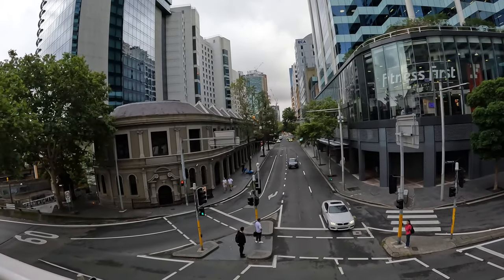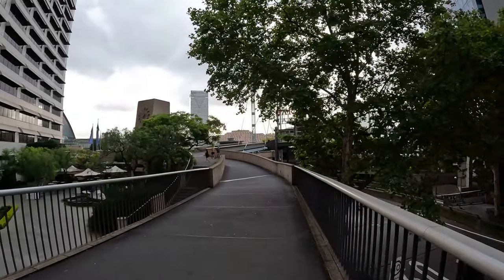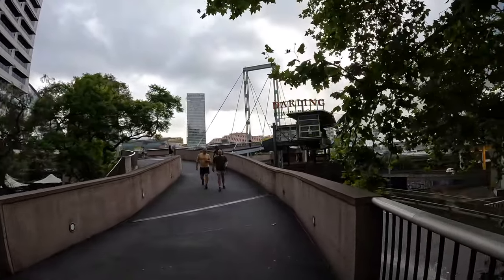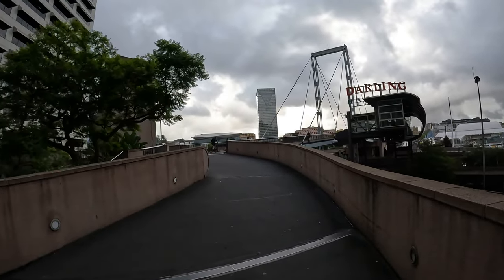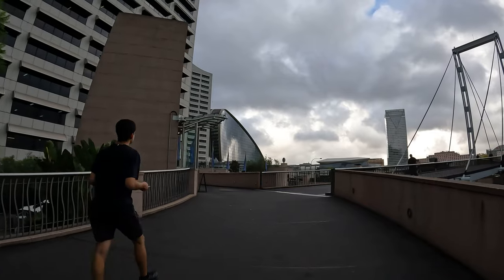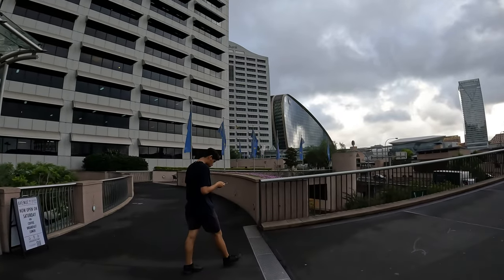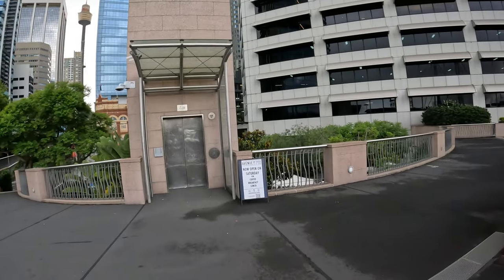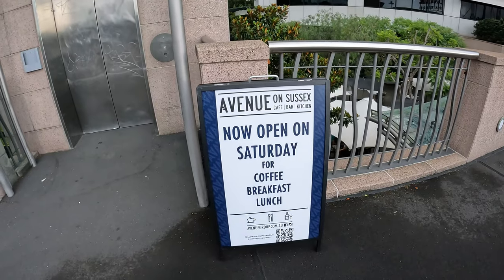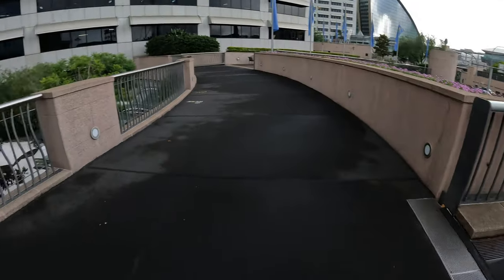It's happening down Sussex Street. Still a few punters getting into work. Look at that. A few videos back when I went through the Rocks, or I actually started off on Druid Street and ended up in the Rocks, I went to the coffee shop The Avenue on George Street, but look, there's one in Sussex Street as well. Must be it just down there.